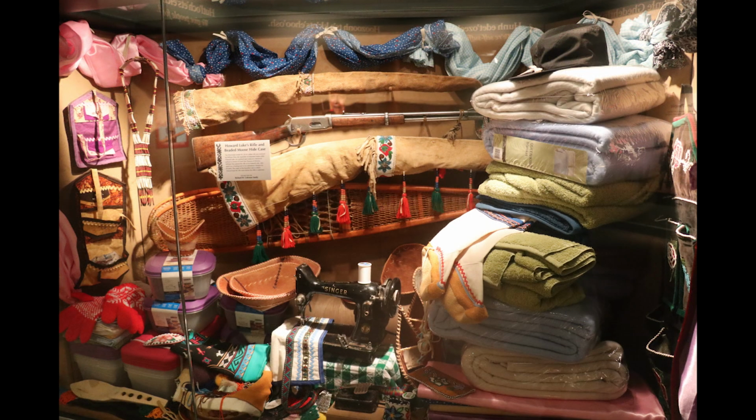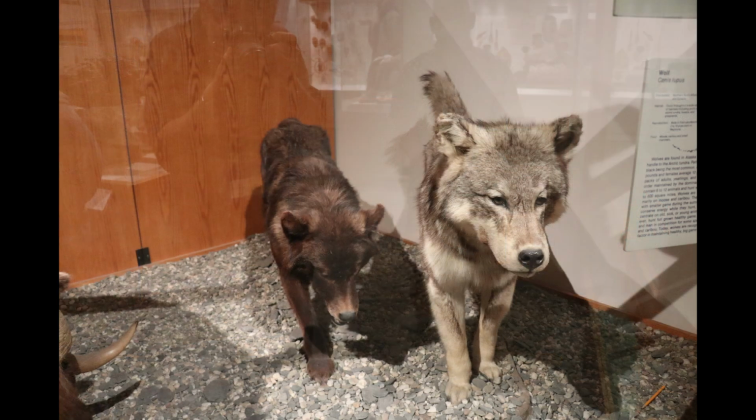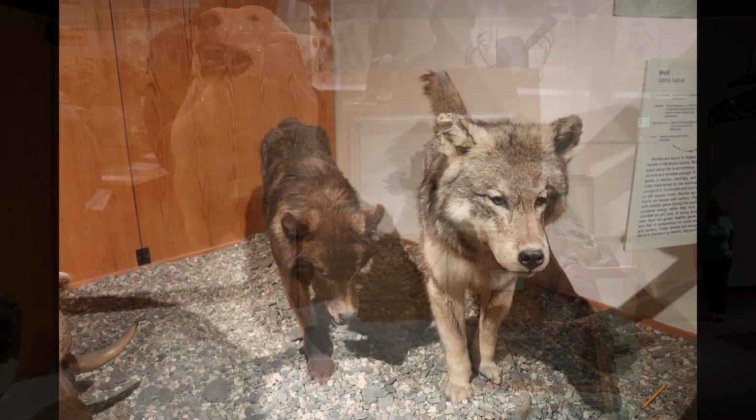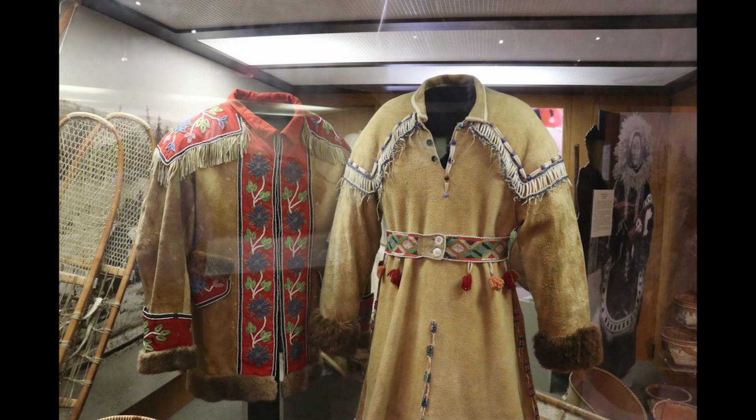And sometimes, depending on where you're at, you have polar bears going after the seals. And the coyotes are kind of like, I'm out of here. Trying to read up on the polar bears, where they're located and where they go to.